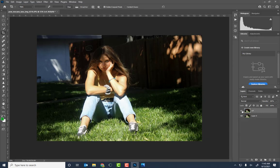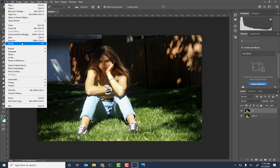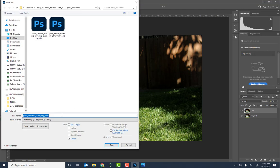Again, I can toggle this on and off. That's better. I would hope you agree. That's just better, because the camera doesn't know that's a person, and it's a fence and a house. It doesn't know. So then from here, I'm going to save as. I'm going to put edit on this.